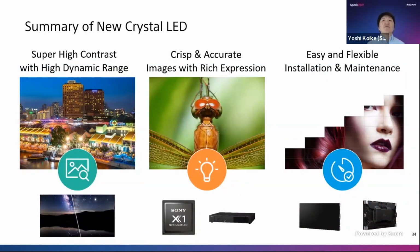So here is a summary of a new crystal LED video wall. First, it's super high contrast with high dynamic range thanks to micro LED and Sony's powerful image processing X14 crystal LED. Second, the key is a newly developed processor X14 crystal LED for crisp, accurate and rich expression. Third, it's now much easier and more flexible in installation and maintenance by adapting a new mechanical structure.